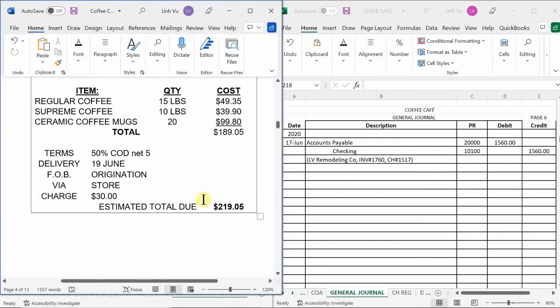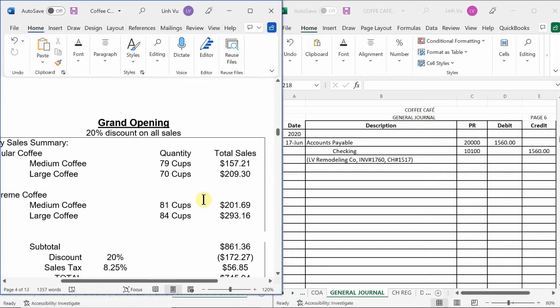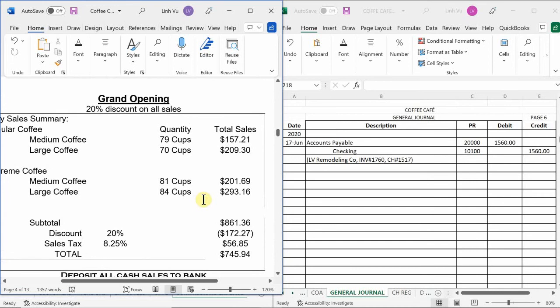The next transaction is our grand opening sales. Here we sold a total of 69 cups of medium regular coffee, 70 cups of large regular coffee, 81 cups of medium supreme coffee, and 84 cups of large supreme coffee. Here we have the subtotal, the discount, the sales tax, and the grand total. These are all cash sales, so down below it says to deposit all cash sales to the bank.